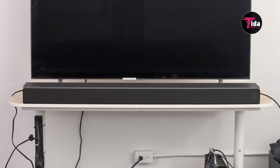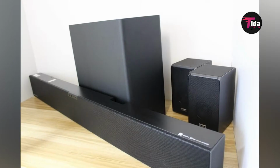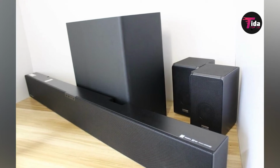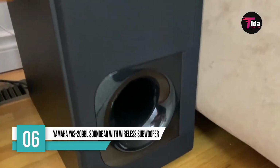That's 7 main channels: 2 front and center speakers, 2 virtual side speakers and 2 rear speakers, a subwoofer, and 4 virtual height speakers.